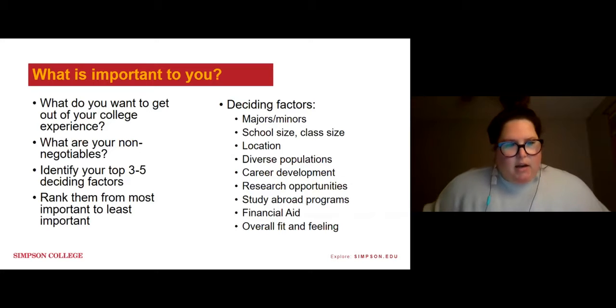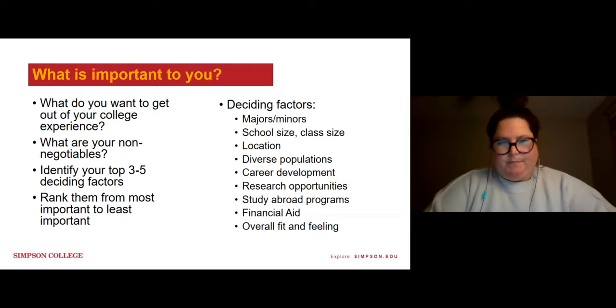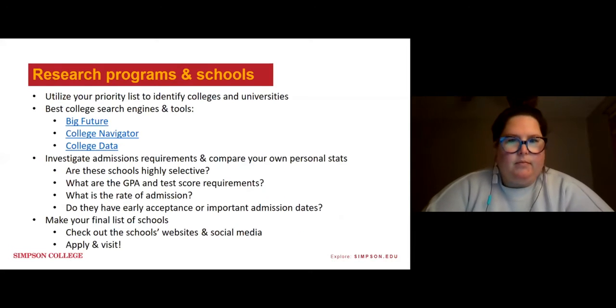From this list on the right, you probably want to identify your top 3 to 5 deciding factors. So you don't want to be too nitpicky, but you definitely want to have your priorities straight. Just look through the list and think about what are some things that are important to you, and then rank them. What's most important, and what are some things that maybe don't matter as much? And once you've figured out what we call your priority list, you're going to use that priority list to identify colleges and universities.